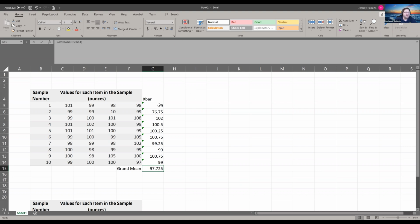Now, one thing I do is I don't like to go over 2 decimal places. If you do, that's fine, but I like to keep it all kind of clean with just 2 places. If we were working with decimals more in our samples, then we would add more decimal places. But they're all whole numbers, so we don't really need to go that deep into it.